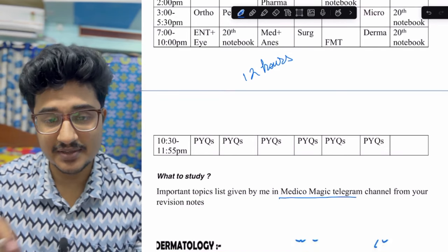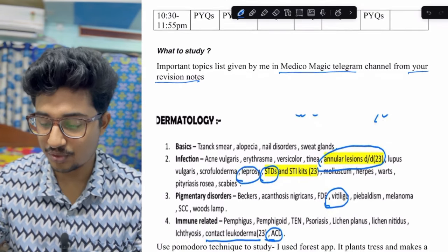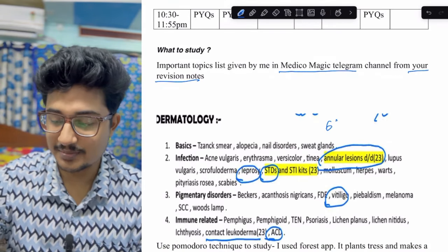As a highlight of the INICET this year, May 2024, 6 out of 6 dermatology questions came from my suggested topics only. And use Pomodoro technique to study. Here I have given 5 hours, but this does not mean that you will study for the whole 5 hours continuously.